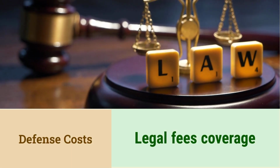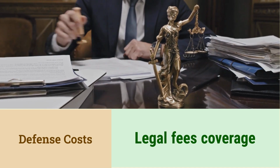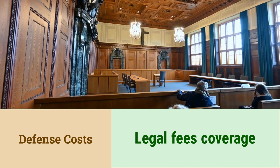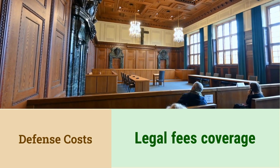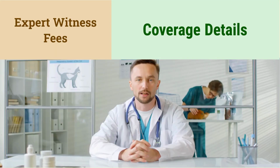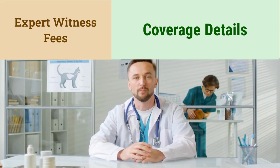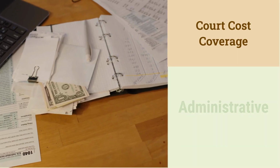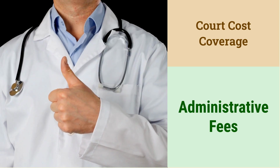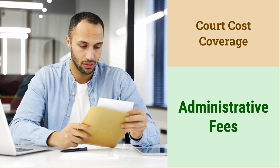Defense costs are a significant component of any professional liability claim. Your insurance policy covers legal fees associated with defending yourself against a claim, even if the claim is ultimately dismissed. This coverage extends to expert witness fees, which can be substantial in complex cases. Expert witnesses are often needed to provide testimony regarding the standard of care in veterinary medicine. Court costs, including filing fees and other administrative expenses, are also covered. This coverage applies regardless of the outcome of the case, providing peace of mind knowing you won't be burdened with these expenses.